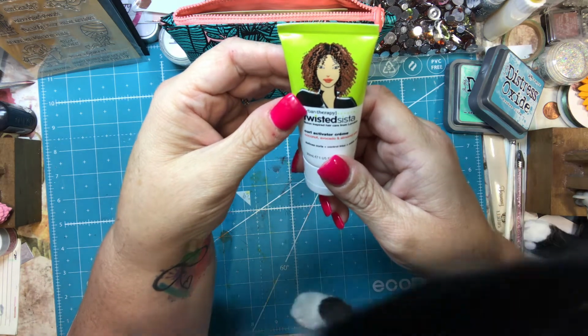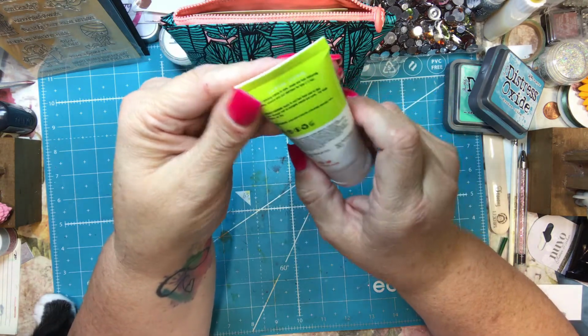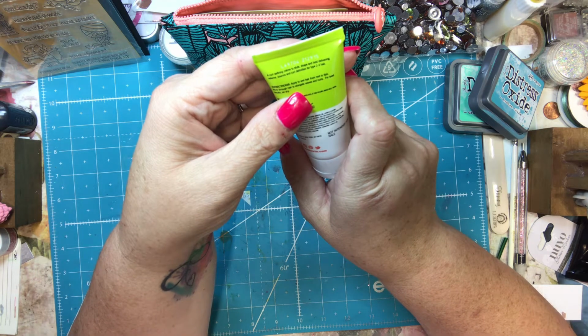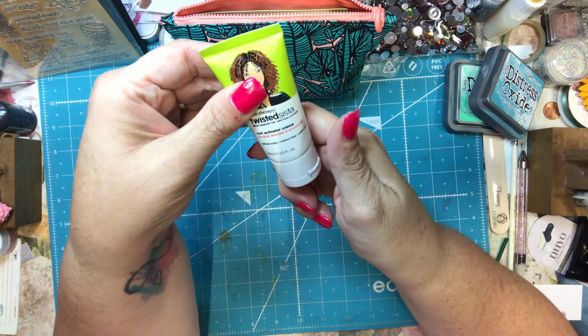inspired hair care from London. It's a curl activator cream. Well, that is great. I will like that. Apply to wet hair from root to tips. Work thoroughly to elongate waves and curls. Well, how nice. Yay, I'm going to try that for sure.